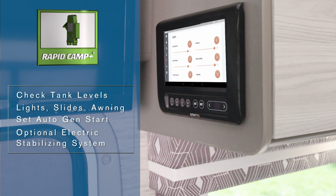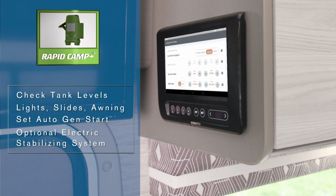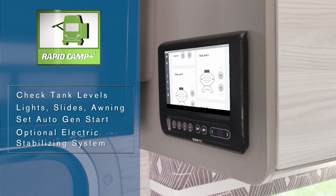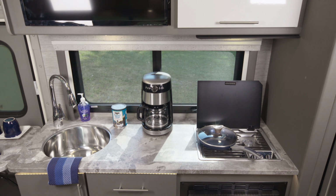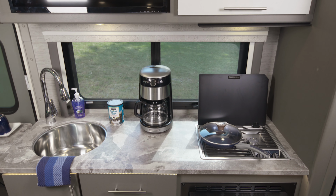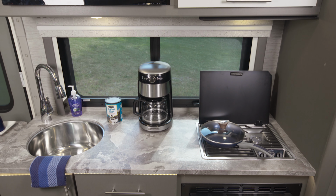This is your app-enabled all-in-one control center. It controls and monitors all the important features in your Vegas from inside or out. Moving over to the campsite and this fully equipped kitchen. Look at that, you even have room for your coffee maker.